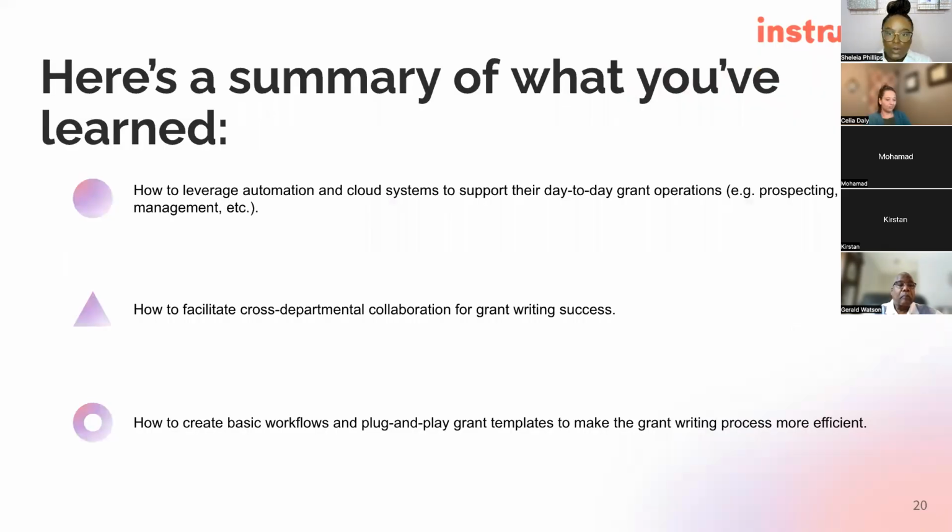So here's a summary of what we learned today. We went through 5 of my key strategies and a bonus workflow on how to leverage automations and cloud systems to make your grants process less stressful. You've also learned how to engage other departments within your grant writing process, and how to create and use your imagination for basic workflows and templates for your own unique organization's process. Make sure y'all stick around for that freebie. So I want to turn it over to Celia to take us home with some Q&A and a little bit of a demo, and we'll go from there.